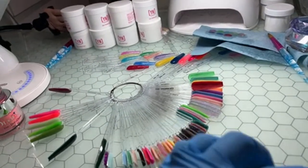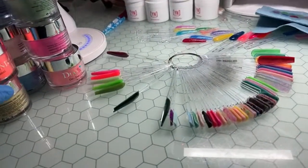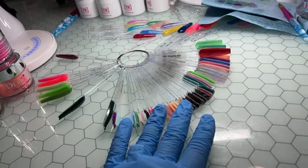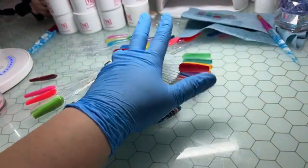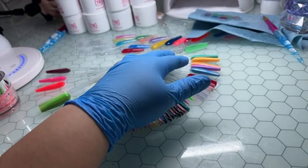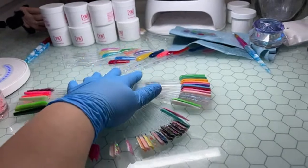And then, oh my gosh, Bath and Body Works. I used to work there, so I know the ins and outs of all of that stuff. And I don't know if you guys caught the sale for hand soaps, but I just bought hand soaps. Y'all want to see the hand soaps I bought?